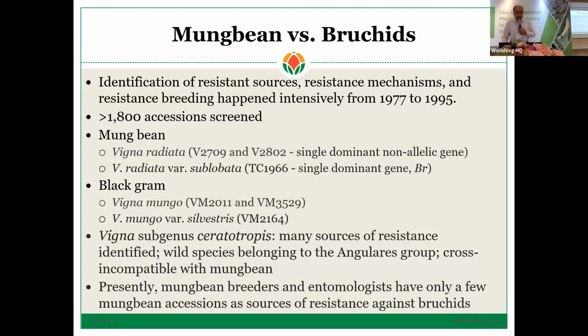Then we also found resistance in a related species, black gram, which is called Vigna mungo. And not only Vigna mungo, there is also a wild species, Vigna mungo sylvestris. Again, these are excellent sources, highly resistant, and the sylvestris one is immune to the bruchids. And then there is a subgenus, Vigna ceratotropis. Again, they have a couple of amazing resistant sources, but they are not crossable with the mung bean.